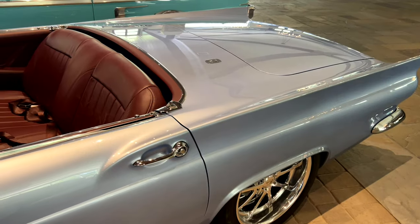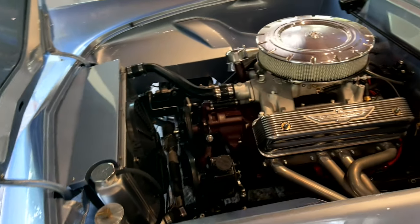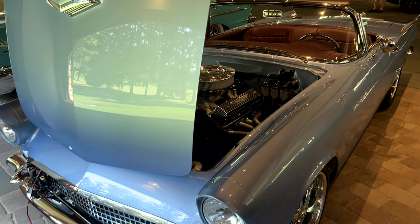Probably the 57 Thunderbird here. This was the first full build from the ground up that I did for him, where he pretty much gave me creative license on the car. There's a lot of modifications we made to the car that I thought would help the appearance of the car.